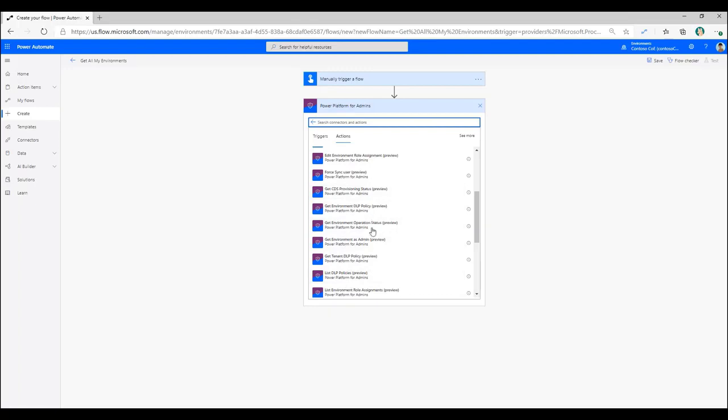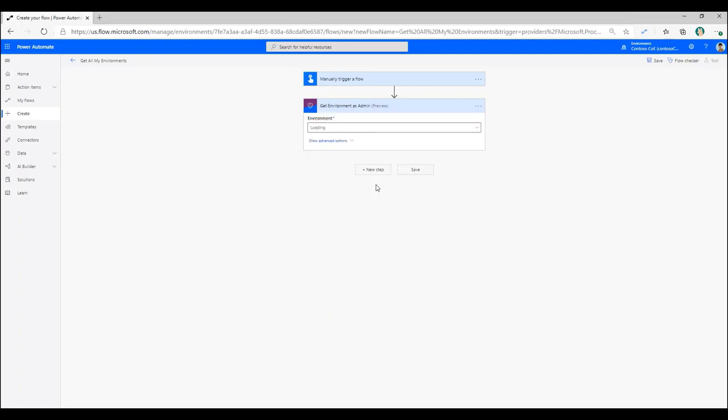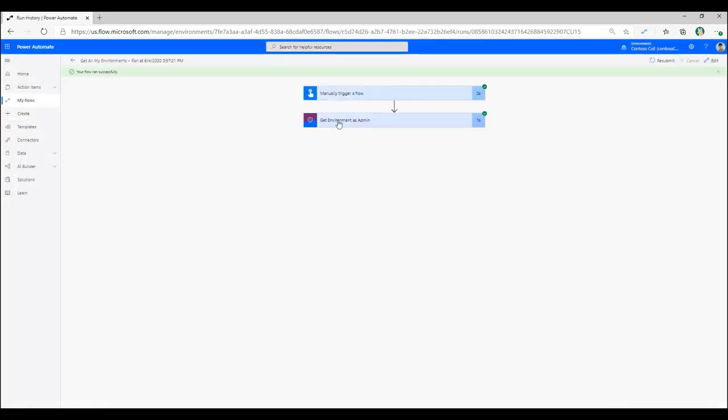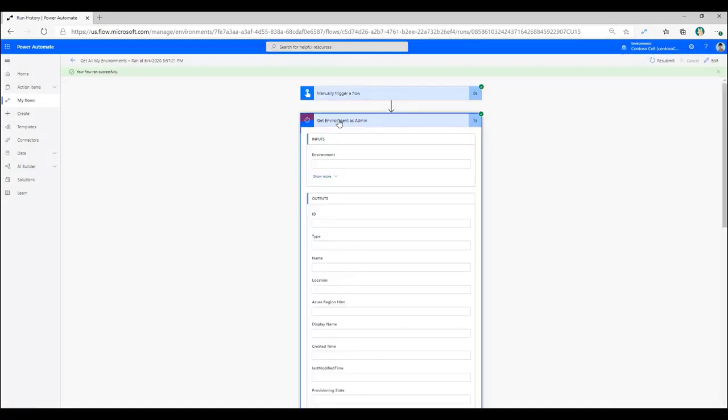What I first want to do is get the environments as an administrator. I'll select my Contoso CUI environment, save that flow, and then I can test the flow. Now that the flow has run, I can see what the output is.